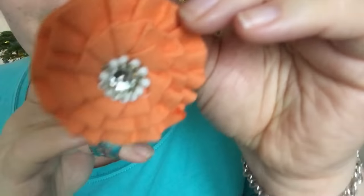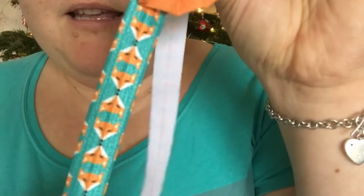Yes, and I'll show you the company he got that from. Because while he was there, he bought me two other things from the same company. He was like, well, while I'm shopping, I might as well buy more bits. So he bought me this, which is a planner band. It's got a little rosette, and then it's teal with orange foxes, and it's stretchy, and you could just put it around your planner or your journal to help keep it closed, or I guess you could use it as a headband if you wanted to.